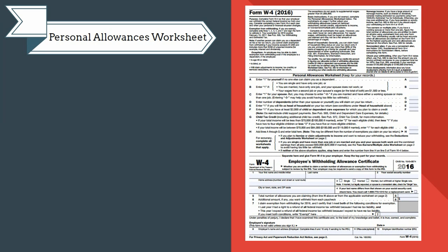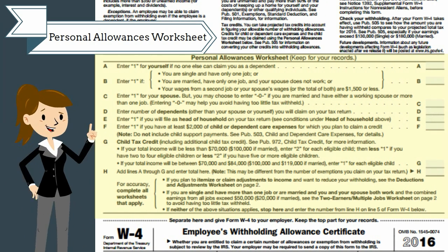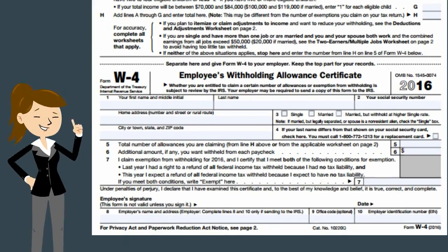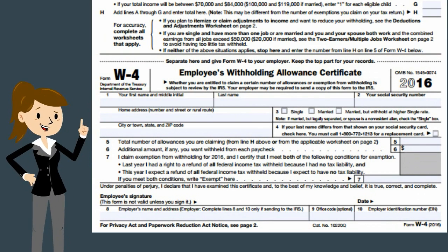Let's look at the form. The Personal Allowances worksheet is this section right here. Only fill it out if it'll help you calculate the number of allowances you're going to claim. Otherwise, just leave it blank. This is the only part of the form you must fill out. And it's really not that daunting. Come on, I'll show you.